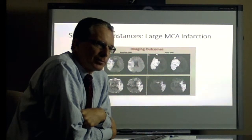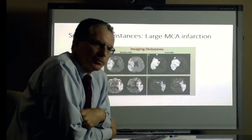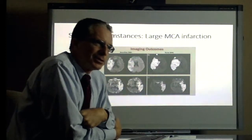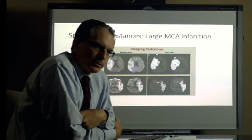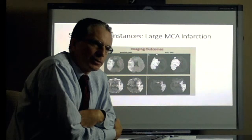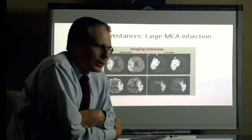The analysis, remember this was a phase 2 study. Phase 2 studies are primarily designed to look at safety, with outcome being a secondary analysis. If it appears that it's safe and there is a trend towards better outcome, they will likely move to a phase 3 study. This is an important area because these are patients that don't respond to bridging therapy. And remember that patients could get into the GAMES trial with or without IV tPA. So it'll be real interesting to hear if we can move into a phase 3 because this is a segment of patients with middle cerebral artery infarction where currently we have nothing really to offer them.